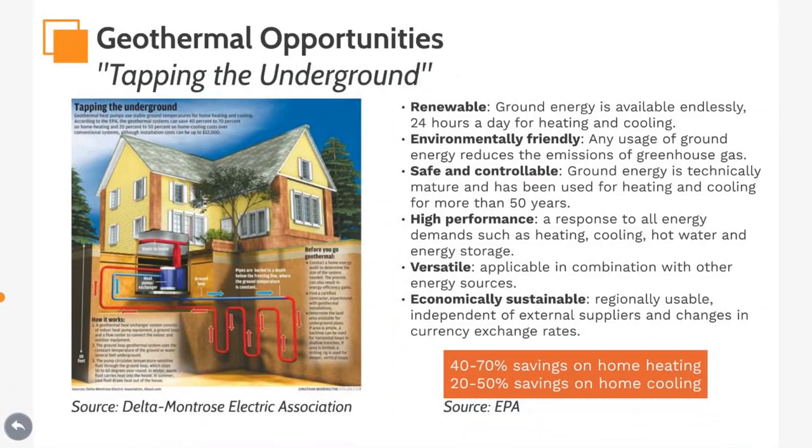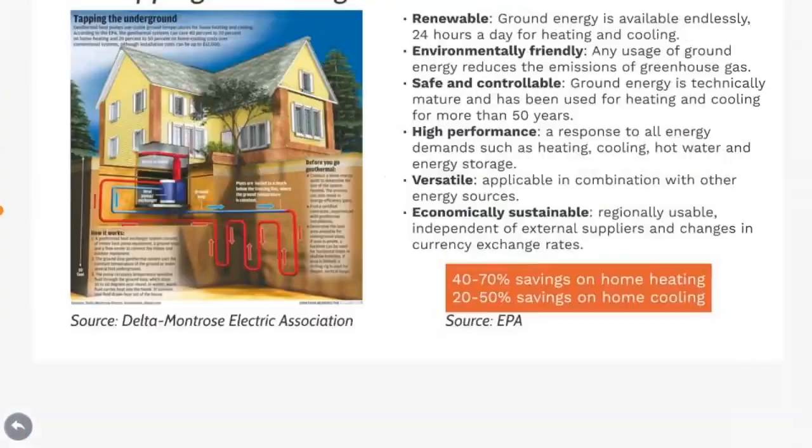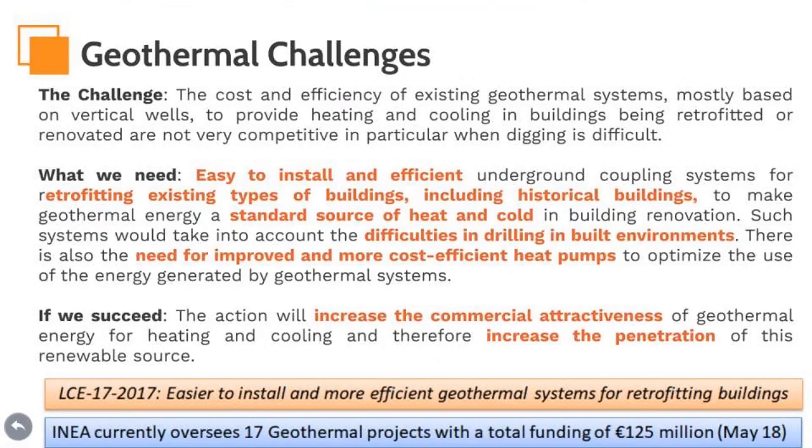So geothermal, tapping the underground, is an opportunity. It's always there, and it can deliver significant savings both on heating and cooling. And because geothermal is such an opportunity, the Commission had a call topic dedicated to geothermal that stated, if we could improve shallow geothermal methods, tools, and technologies, then more people would use it.